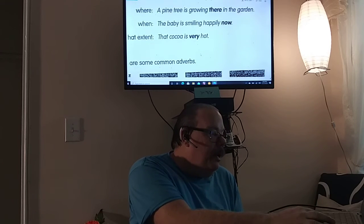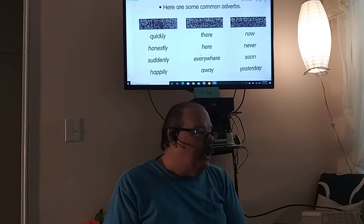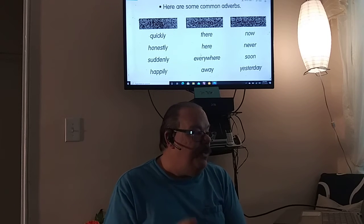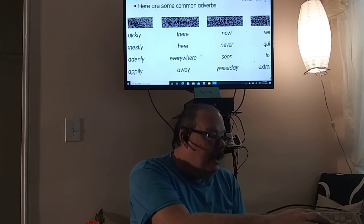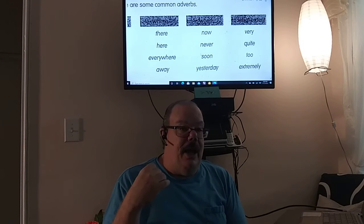Okay, so here are some examples. I'm sorry, you might not be able to see this, but the first one says how: quickly, honestly, suddenly, and happily. The second column says where: there, here, everywhere, and away. The third column says when: now, never, soon, yesterday. And to what extent says very, quite, too, and extremely.